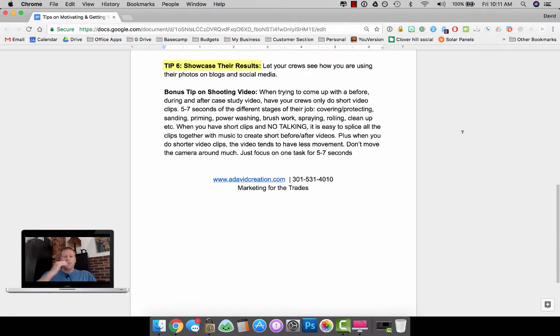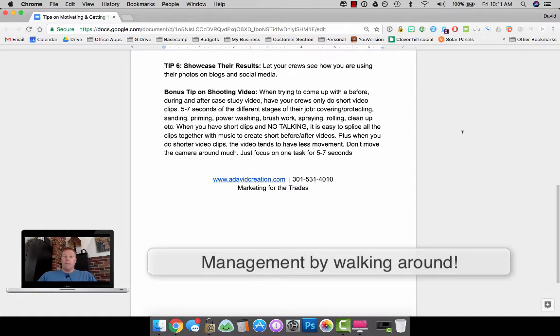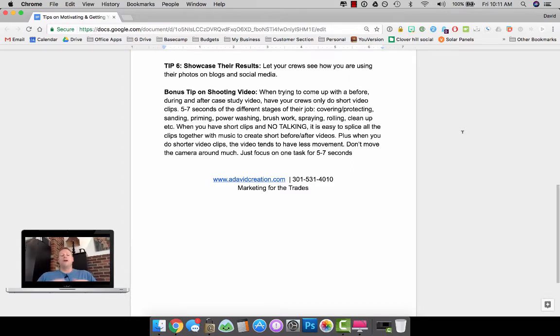Tip 6 is to showcase the results, and this is where I'll wrap up here. Once you've got your images and you've got your guys out there taking more of the photos, and you encourage and follow up and manage this, because it does take management. You can't just tell your guys to do that and give them the training and say go do it. You've got to follow up. You've got to inspect what you expect. Inspect what you expect. So do that.